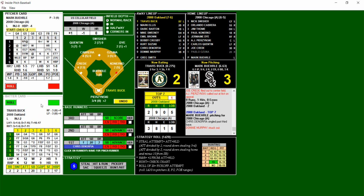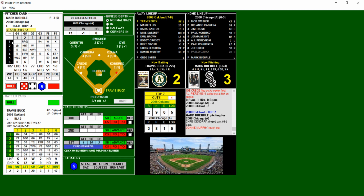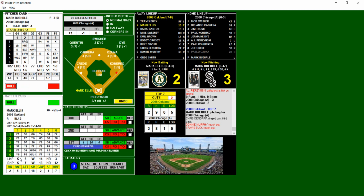Travis Buck is 2 for 3 with a triple and a run scored. Strategy roll 5. Here's the pitch. 5-4, strikeout 13. That's a 6. Struck him out. So 2 away, and that's going to bring up Mark Ellis. Ellis is 1 for 3 with an RBI. Strategy roll 3, and here's the pitch. 5-1 walk. 13, that's a 2. That's going to be a walk.